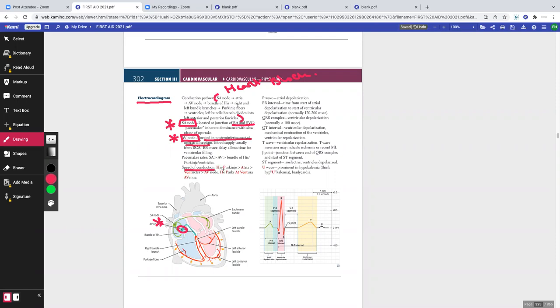So in the His-Purkinje, the resistance is very low, so the speed is very high. They ask you this question. And then after His, you have the atria, then the ventricles and AV node. So you have to remember which one is more speedy, as simple as that. His-Purkinje is fastest, and then you have the ventricle, then the atria. Are we clear, yes or no?